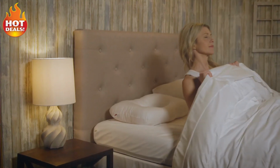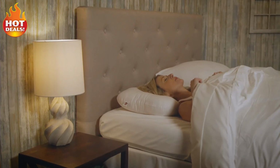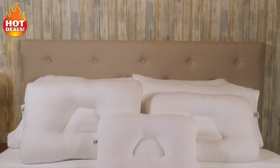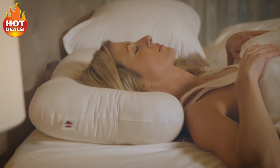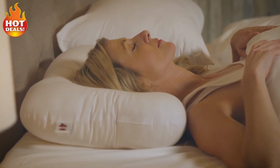The TriCore cervical support pillow helps alleviate headaches and neck pain by providing proper alignment of the neck while you sleep. Sleeping on an orthopedic pillow is not just for the adults in your household. This pillow has sizes to fit most everyone in your family. The TriCore pillow is commonly used to help treat a variety of conditions affecting the neck and shoulders.